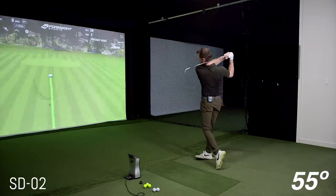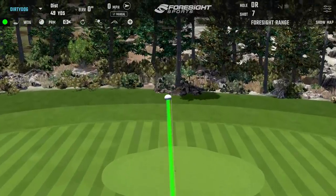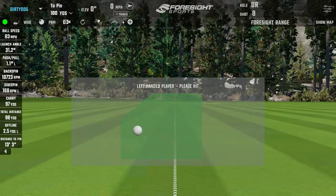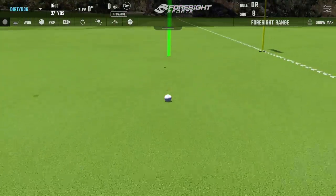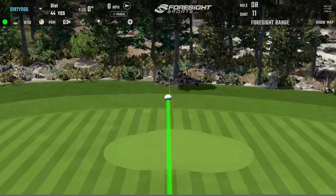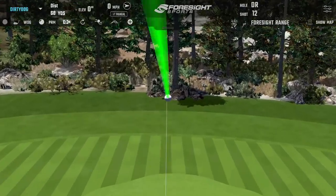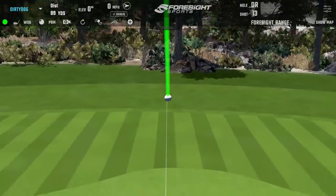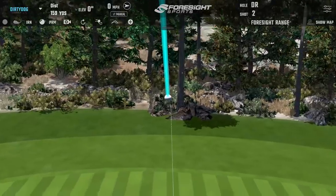Let's get some initial wedge shots, Matty boy. Our usual sort of sand wedge distance. Good swing. That sounded nice. That's a lovely flight. It's a really good looking flight, I think.